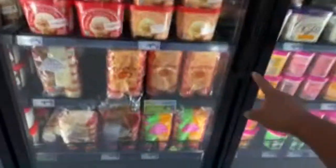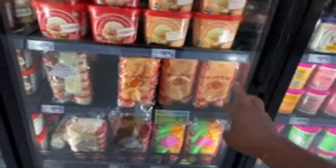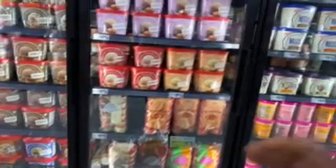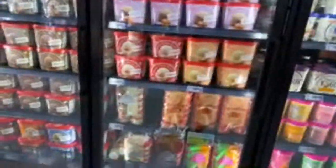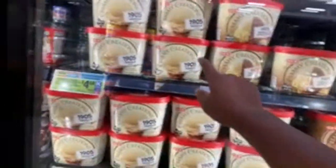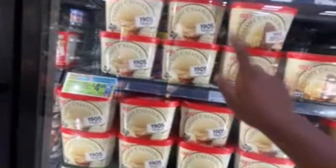Here they have different flavors. Because Halloween is coming, they have pumpkin flavor ice creams. When Christmas is about to come, then they have Christmas themed ice cream flavors. But look at all of this. Neapolitan, you will have three different flavors in one same ice cream. This 1905 ice cream, vanilla, is really good.